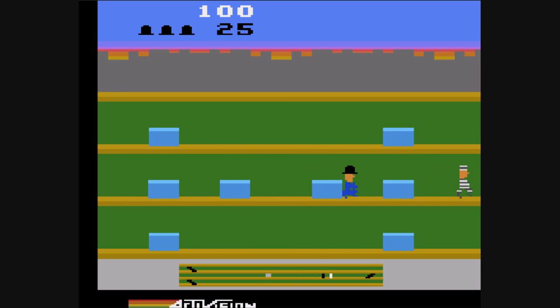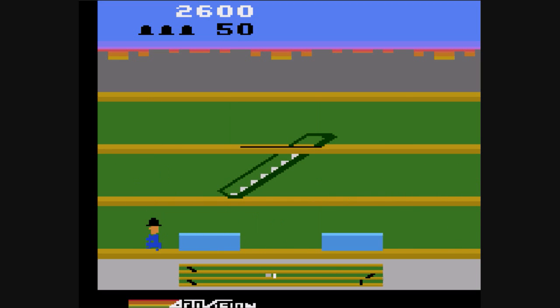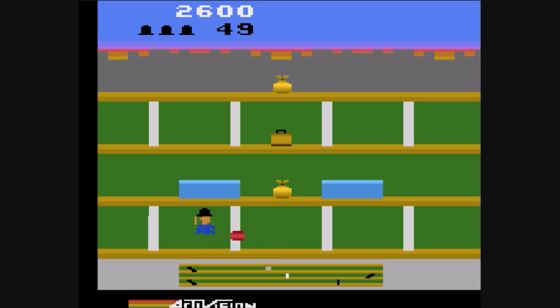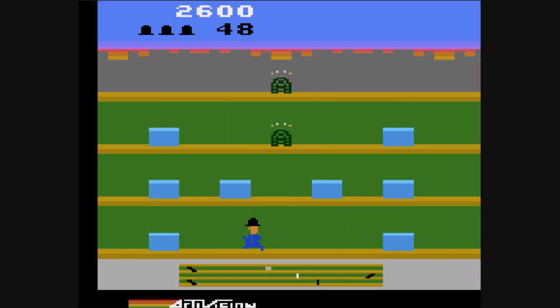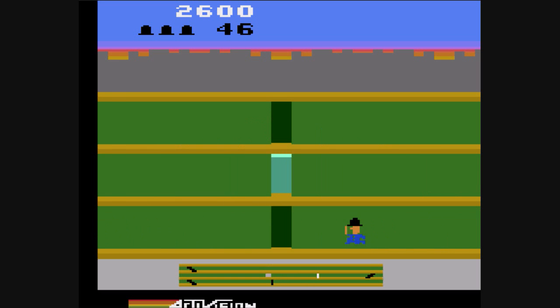I first got an Atari 2600 when I was about 6, maybe a little bit younger, and this was one of my favourite games that I used to play. And playing this game on emulation a few years ago really got me back into it. I really enjoyed it. It's just a simple premise of, you know, cop versus robber.